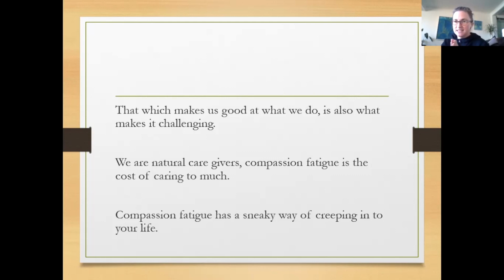So compassion fatigue. This is what I've come up with for you guys. And when we have a chance to chat, we can just speak to this a little bit and see if you can relate to any of this. What makes us good at what we do is also what makes it challenging. We are natural caregivers, and compassion fatigue is the cost of caring too much. Compassion fatigue also has a sneaky way of creeping up into your life.